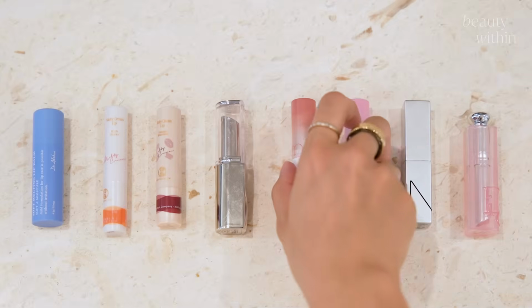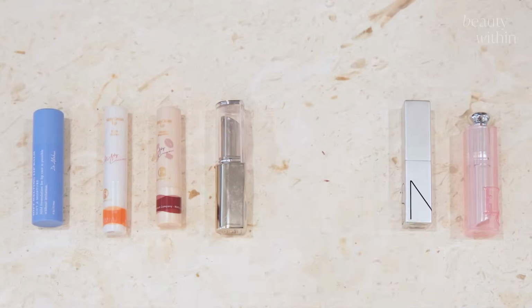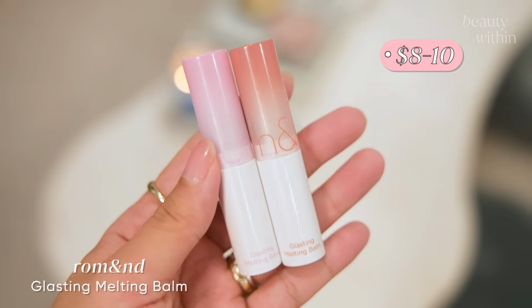Okay, now moving into where it gets interesting. This is the Rom&nd Glasting Melting Balm. It's also a K-beauty favorite. It's like a cult favorite at this point.